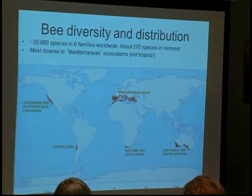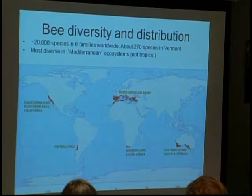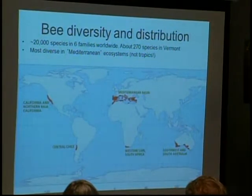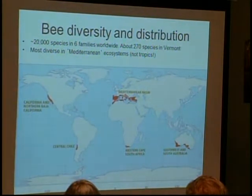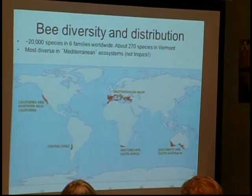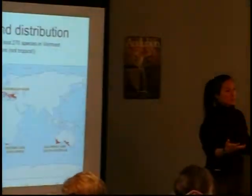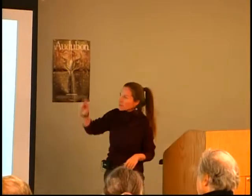All right, bee diversity and distribution. There are about 20,000 species of bee on the planet. 270 species here in Vermont. I'm going to go out on a limb, say there's actually 300, several that we haven't even discovered yet. They tend to be most diverse in Mediterranean ecosystems. Kind of counterintuitive, right? You think areas of really high diversity, you think the Amazon basin, the tropics, things like that. Not so for bees.